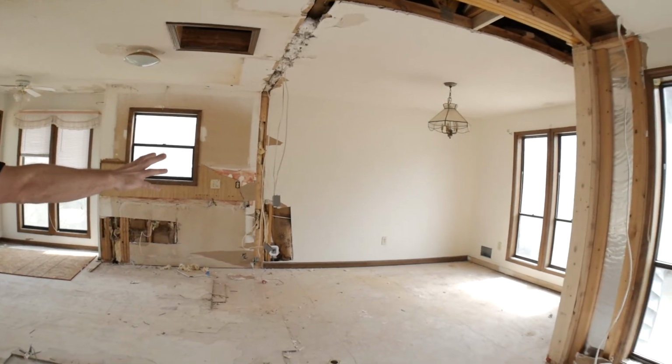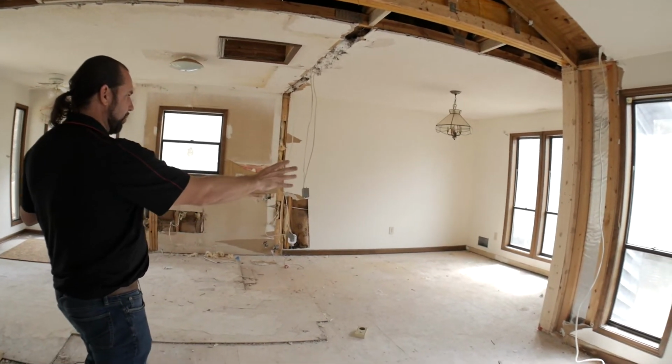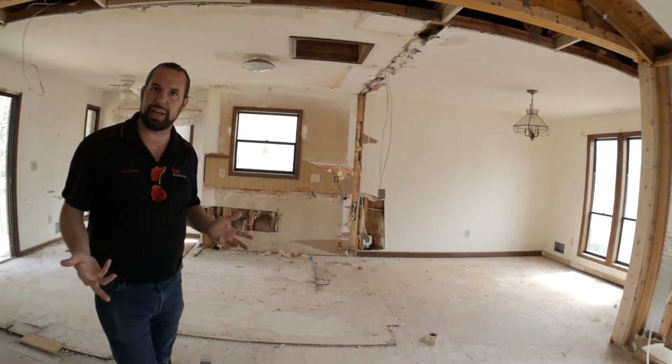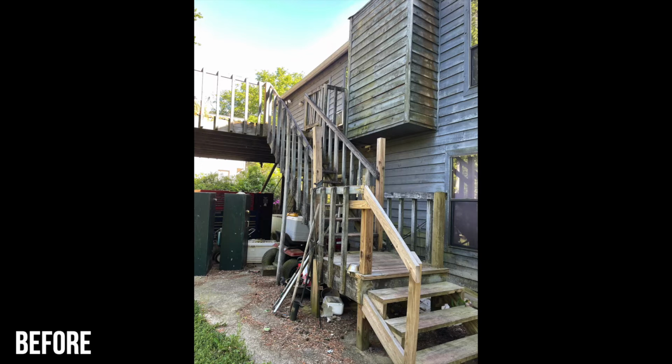This used to be the dining room, and part of the kitchen is going to be absorbed into the dining room, so it's not going to have a formal dining room anymore. We've got a brand new deck in the back as well.